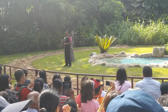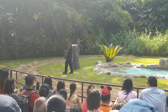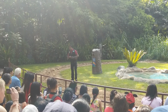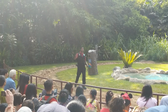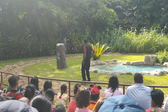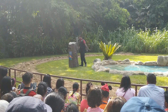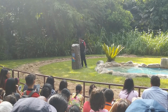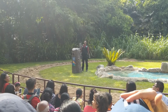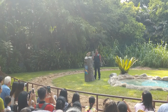Now, besides the flights of eagles, hawks, and falcons, the modern falconer will also fly his nocturnal counterpart. When I mention the word nocturnal, what type of bird of prey comes to your mind? Say louder. Owls, there you go. The modern falconer will also fly owls, and this is mainly to demonstrate an owl's ability of silent flight.